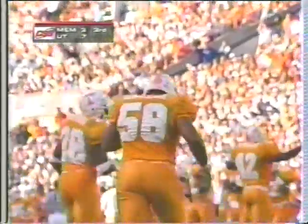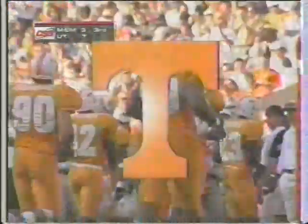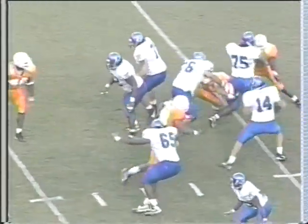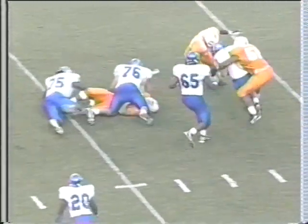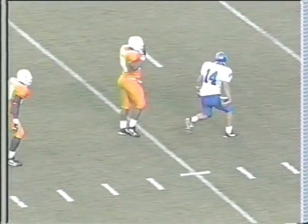That's the strength of Darwin Walker right there. That's just bull rushing on that particular play. Great job on this play. Darwin Walker coming up the middle. He beats number 65, Artis Hicks, who started at guard last year for Memphis. He's moved to tackle to try and give them more flexibility.